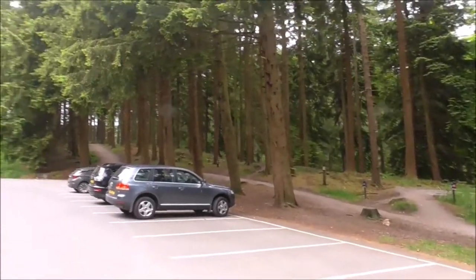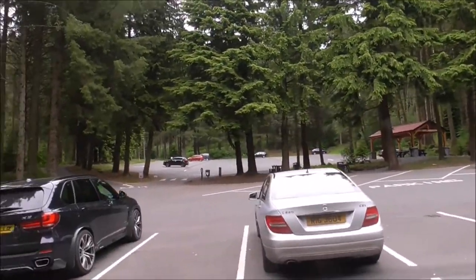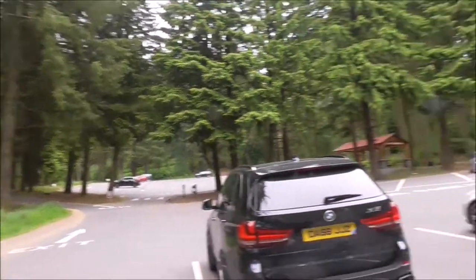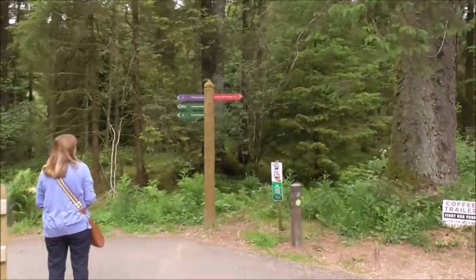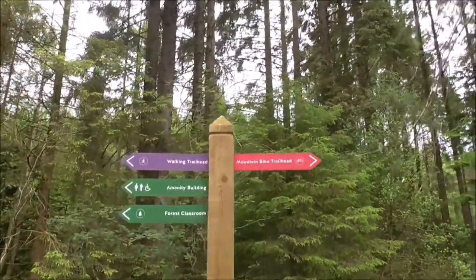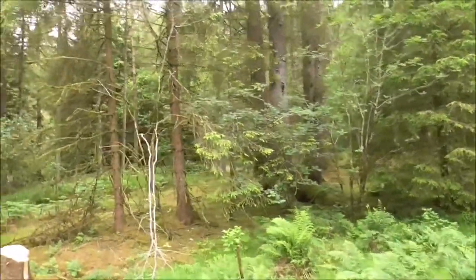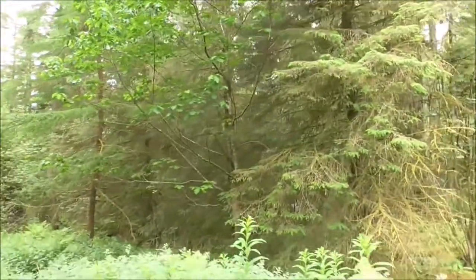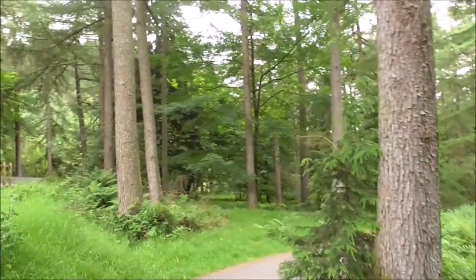We are at Gortin Glen in the car park, and it is massive. The two of them are massive. So we've got a mountain bike trail, we've got a walking trail head, we've got an amenity building, and we've got forest classroom. And I hear goldcrest singing. We've got all these fir trees, pine trees.